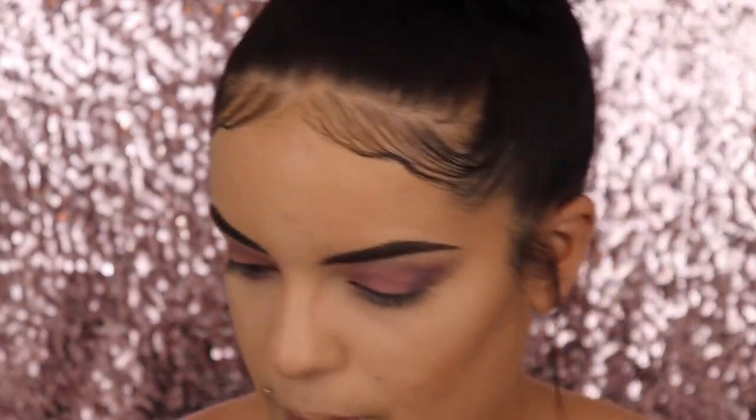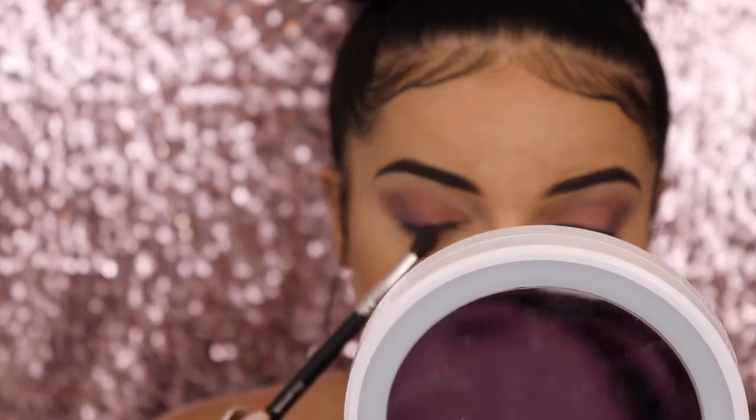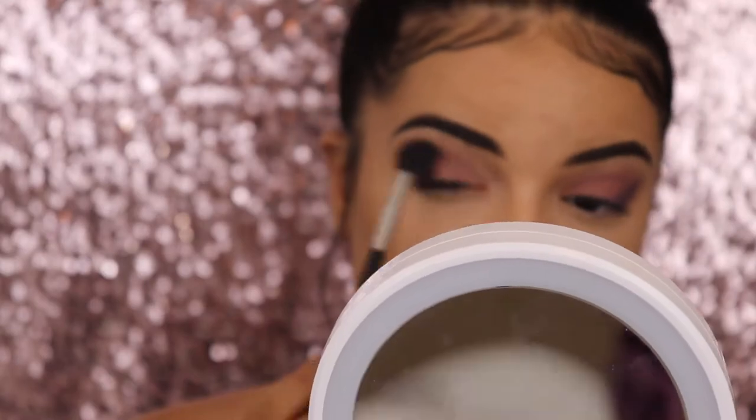Okay, I want to darken it just a little bit. This is the first time I've tried this little technique, but I'm looking at myself in the camera and I'm like, damn, it looks good. So I'm gonna pop some eyeliner on real quick and then I'll be back to do the rest.